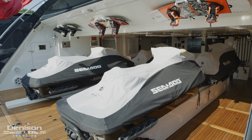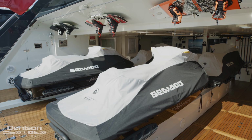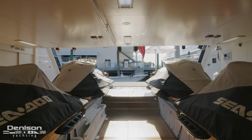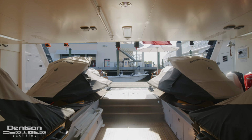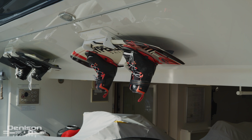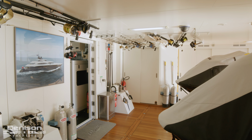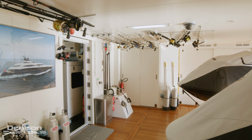Just some of the toys stored in here are 4 personal watercraft, 2 Yamaha jet skis, and 2 wave runners. There's also room for 4 stand-up paddle boards, 3 or more sea bobs, wakeboard and ski equipment, as well as all of the fishing gear you need to deck out a serious tow tender.